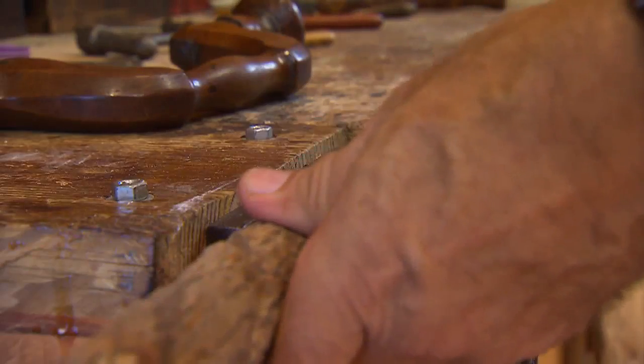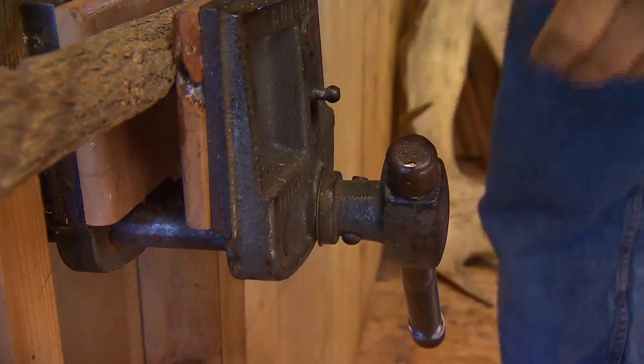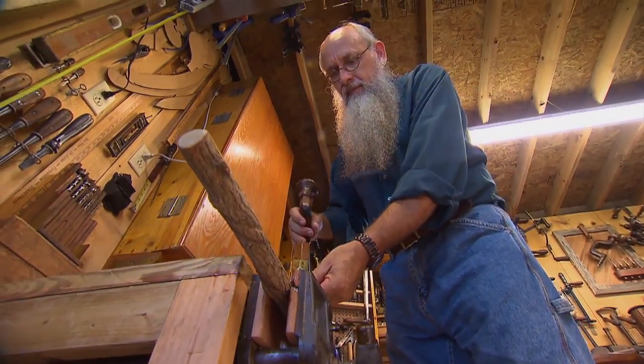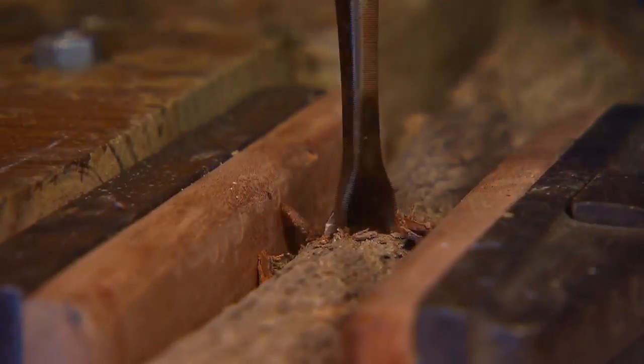He calls his shop Buckhorn Ridge Studios. It's nestled deep in the foothills of the Smoky Mountains near Athens, Tennessee. Jim says there's just no better setting for his nature's creations.